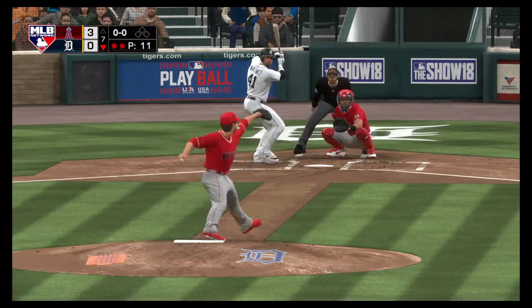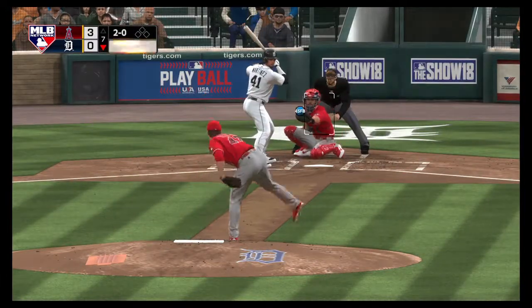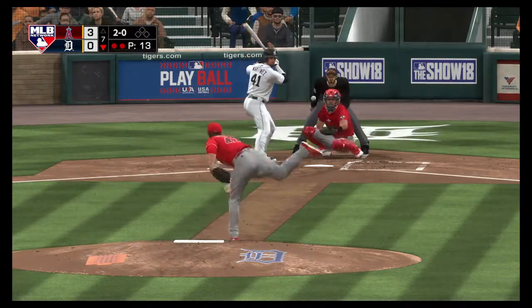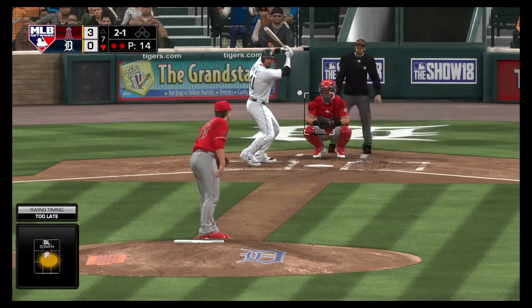Here's the first pitch to him. And this is taken outside for ball 1. This offense is going to have to find a way to get going. It's happened in the past. Every team goes through it where everyone seems to fall into a funk at the same time. Everyone needs to relax and not try and be the hero. Just start getting the leadoff guy on.